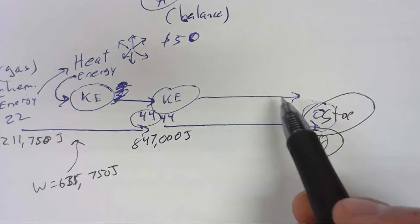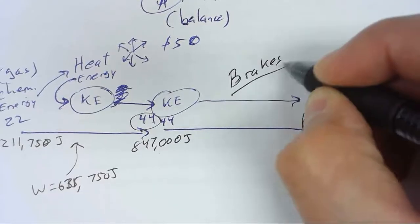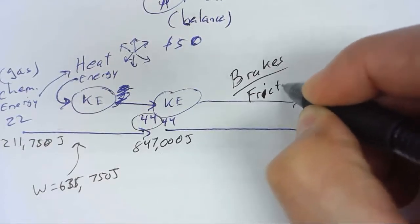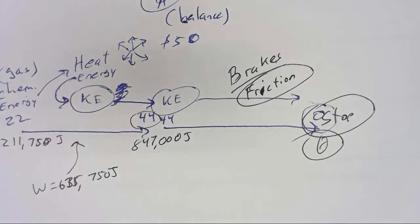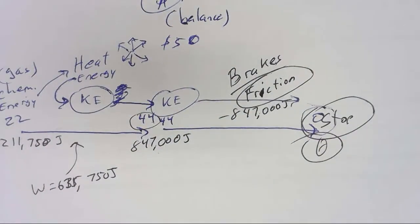What's doing the work to stop your car here? Well, it's fairly easy to say that that work is done not by the engine. The engine doesn't do the work, but the brakes. The brakes do the work right here, and specifically the force of friction does the work in order to bring your car to a stop. Okay, so that's the force that does the work, and it does negative 847,000 joules of work. It takes $847,000 out of the bank.